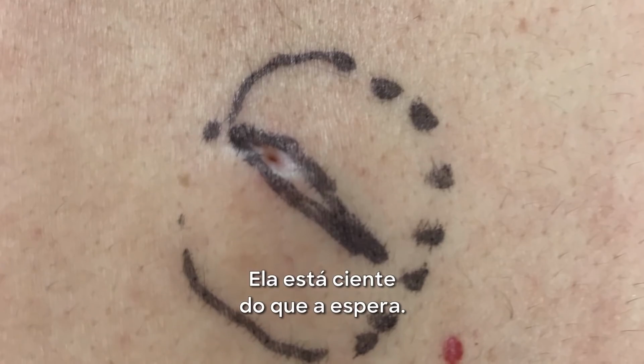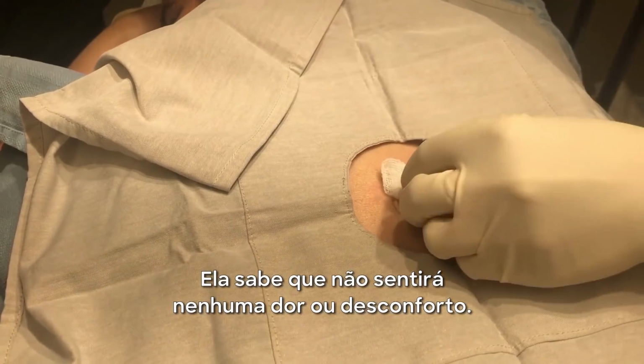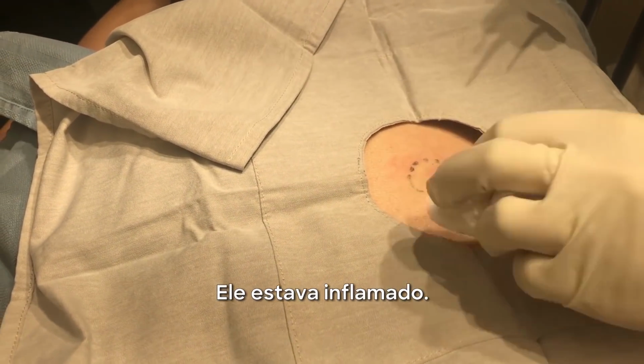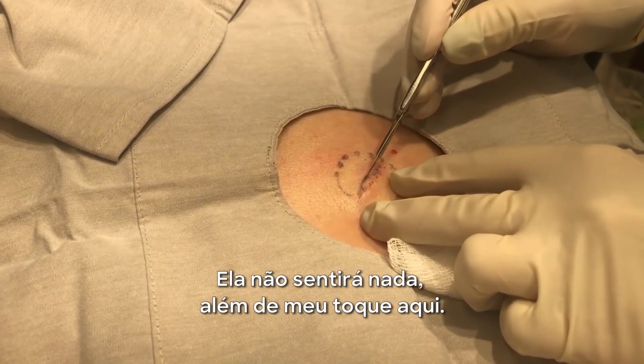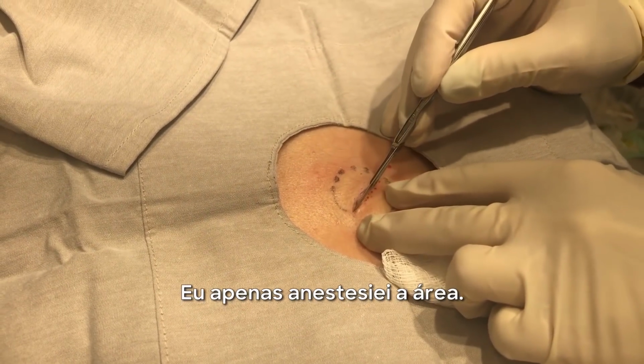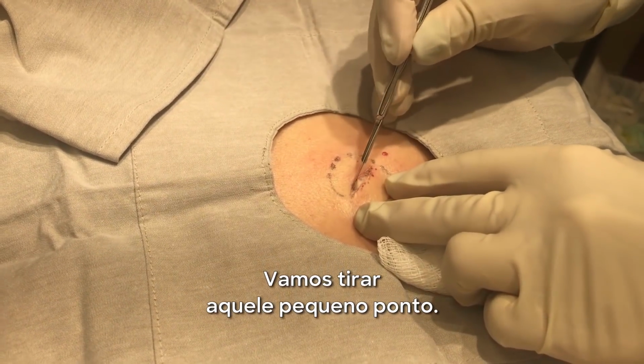She's well aware of what to expect. She knows she's not going to be in any pain or any discomfort. So she has a cyst here. It's gotten inflamed before. There is a little punctum there, a little opening. She should not feel anything other than my touching you here. I did numb the area. I'm going to take out that little punctum there.